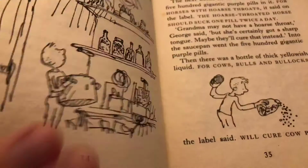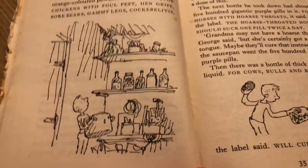Let's have a look. There we go, there's George looking up at the medicine.